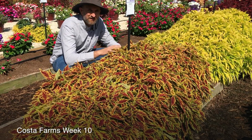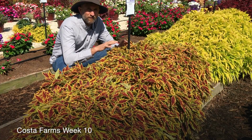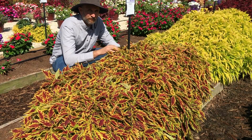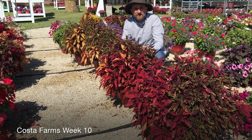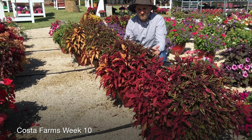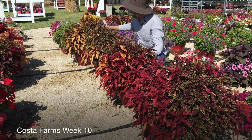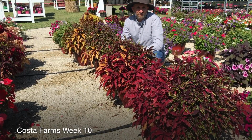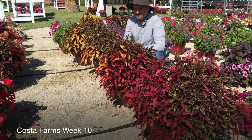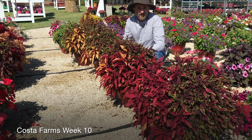Let's go take a look at some mixes with FlameThrower varieties in them, part of the Ball FloraPlant Mix Master program. We're still looking at FlameThrower, and now we're looking at it in the new Mix Master program. I've got the 5-alarm chili here, a great balanced mix with FlameThrower varieties in it, and the Tiki Marsala. Consumers are gonna love these because they're so easy to maintain. They can put them in full sun or shade, and we all know Coleus is flying off the shelves right now.